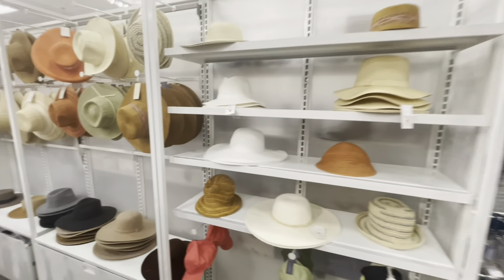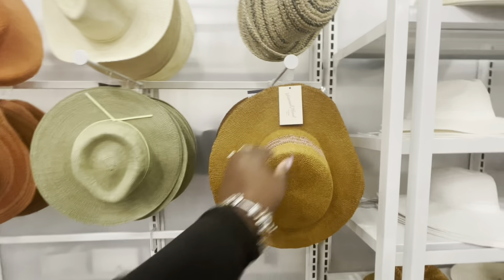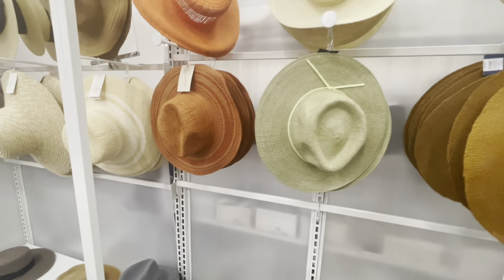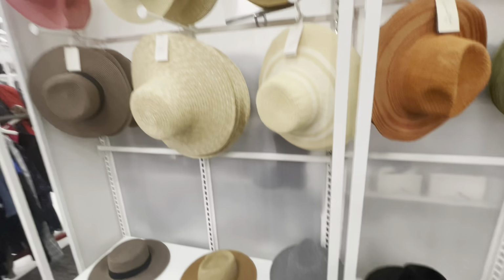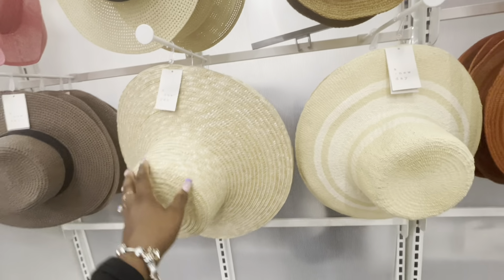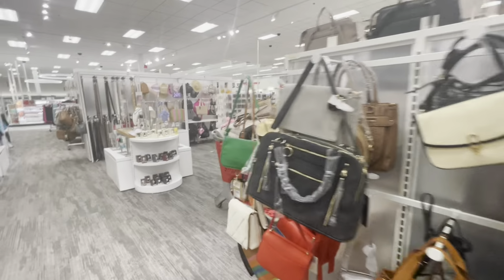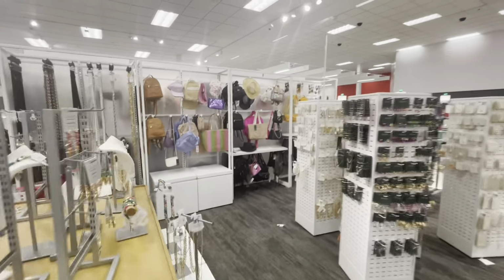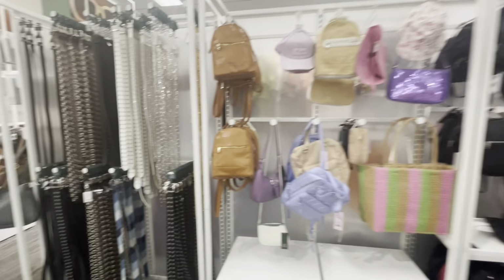Let me see. A lot of hats over here. Universal Thread, 25. They have a lot of bags over here. Let's see what's over here in this section. Oh, look at that belt. That belt is really glittery and pretty.